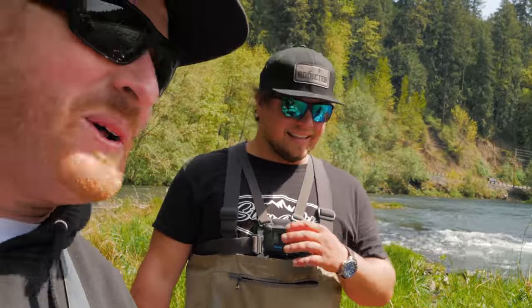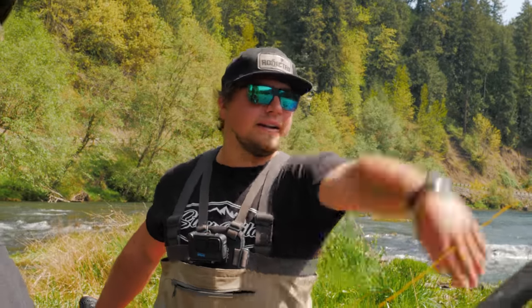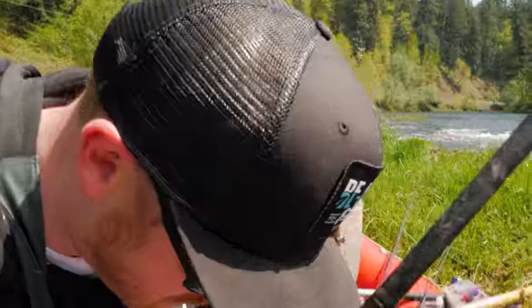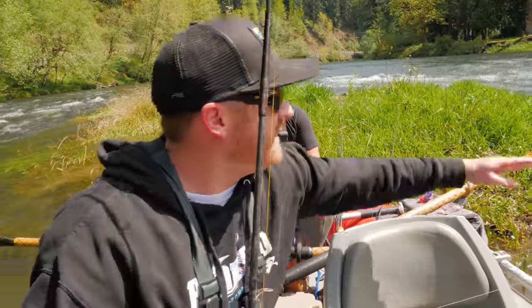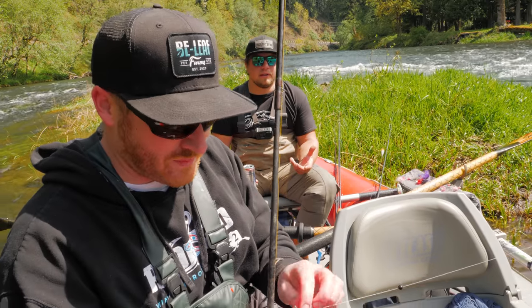I know. I hated pulling him up through that, but we didn't really have a choice. No, this is the best place. If he would have gone down there, we'd have been screwed. I did not feel good about that the whole time. The hookup was way off. I didn't even really get a chance. You didn't know what was going on until it started moving.